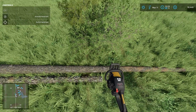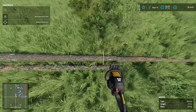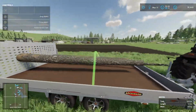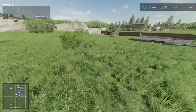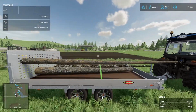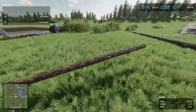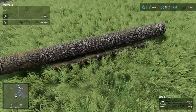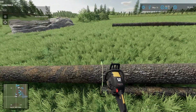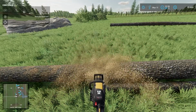No, not that one. Wrong log. There we go. Throw this one on. Yeah, there you go. And just put you down there. There we go. That one's ready. And we'll just keep going with this until all these logs are ready to go here. There we go. Good.